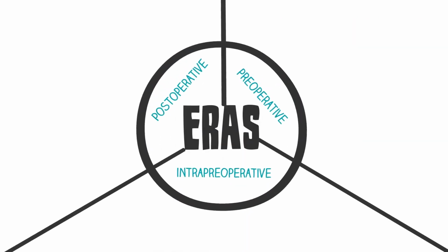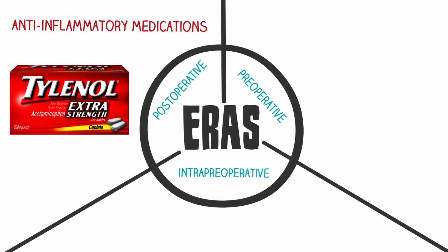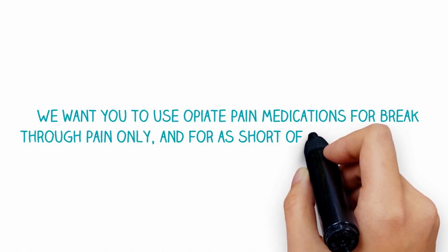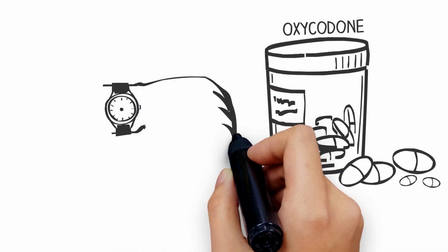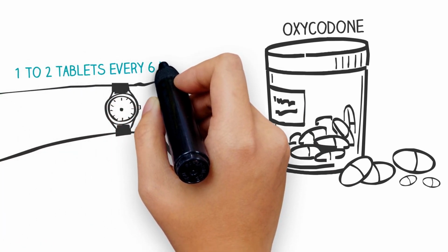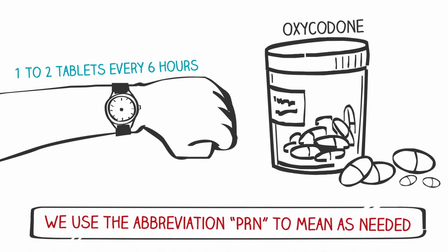Using the ERAS protocol, we want anti-inflammatory medications and Tylenol to be your first choice for pain control after surgery. We want you to use opiate pain medications for breakthrough pain only, and for as short of a time as possible. We typically write a prescription for oxycodone as 1 to 2 tablets every 6 hours as needed for pain. We use the abbreviation PRN to mean as needed.